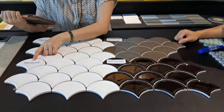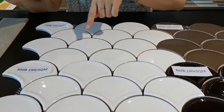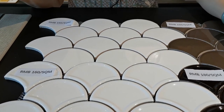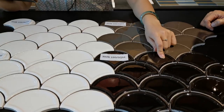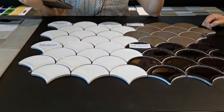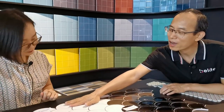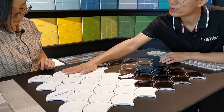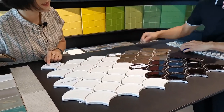This is RMB 160 per square meter for these three items, and for this one is 180. RMB, ex-works. So for representing the audience, could you give us a very low price discount? Okay, maybe I can give you this one at 150.